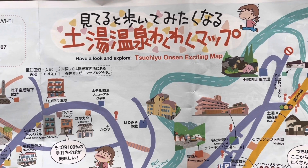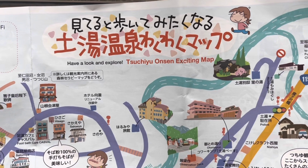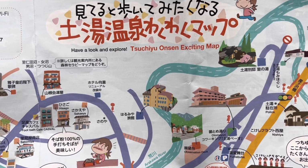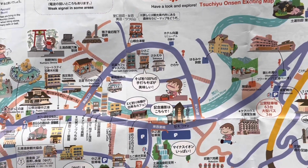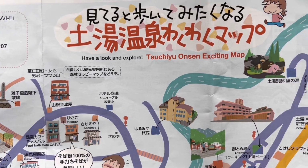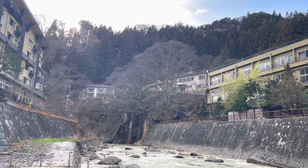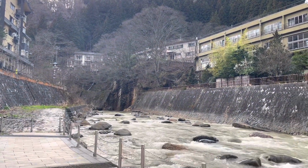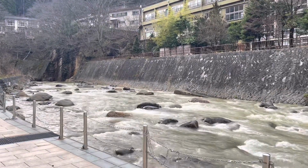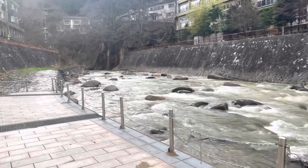So we are here in Tsuchiyu Onsen. This is a little tourist map that they give to you. Of course, it's all in Japanese. But I did some video and I want to go ahead and post it. I'm just a few feet from the hotel entrance, which is up on the hill.